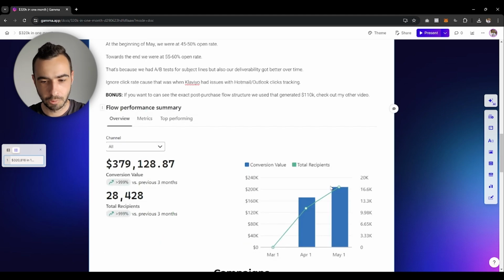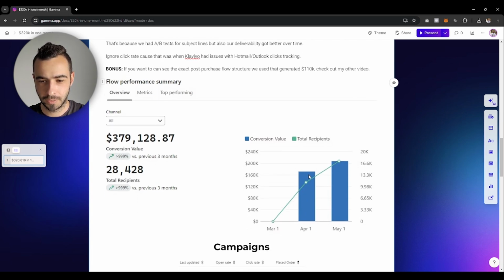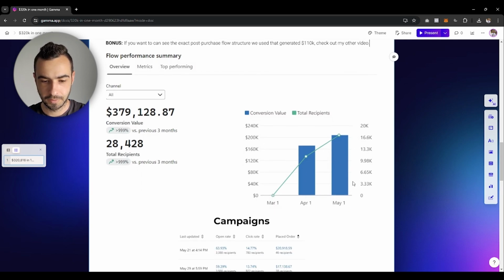Now here's the growth, as I mentioned. April was like a warm-up for us, where we launched everything. And in May, we just optimized things like open rates, also added more emails to flows, and that's why we were able to get this. Right here it was around 170K, and this month it was over 200, so roughly 35K more in revenue from flows in just 1 month, which is a pretty decent improvement, obviously.